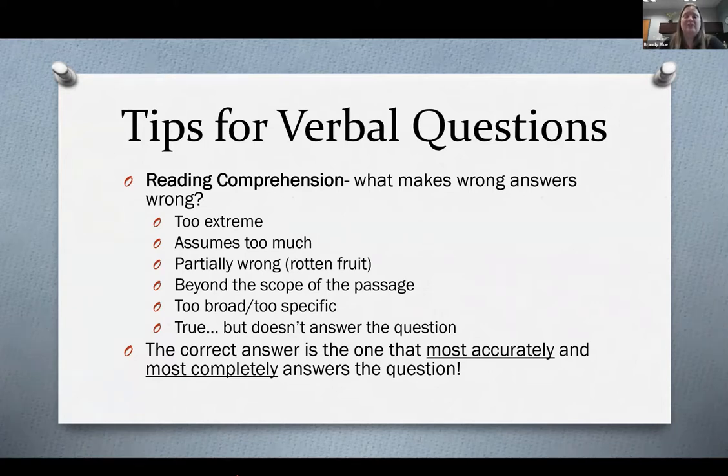Look out for answers that go beyond the scope of the passage. If the answer talks about things that are beyond what the passage talks about, goes into a completely different area of knowledge, it's probably not going to be the answer you're looking for, because again, it's supposed to be based on the passage you just read.